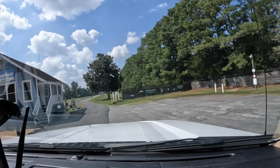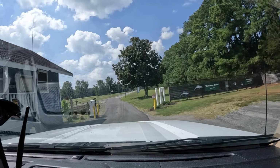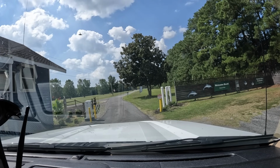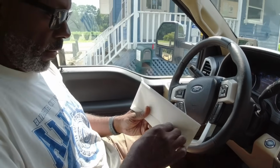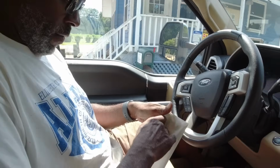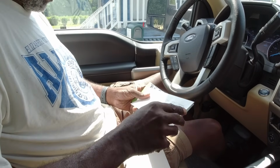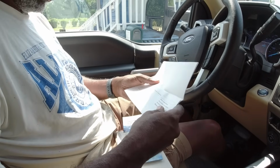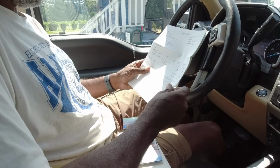Quinby. I think this is where we pick up our stuff. Yeah. Check-in box. Registration paperwork in mailbox. So, we got our check-in information here. They left it in that little mailbox out there. Let's see what we got. Please sign and leave top copy. Oh, okay. So we got to check in here. Please sign and leave top copy, site 13.